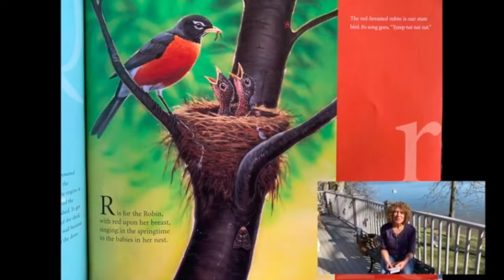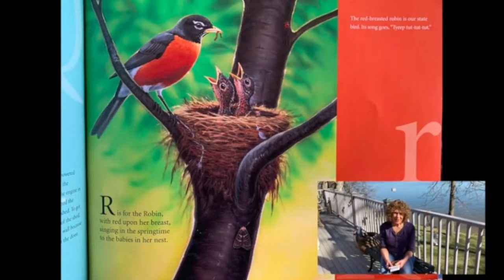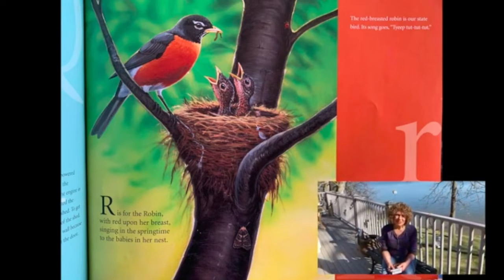R is for robin with red upon her breast, singing in the springtime to the babies in her nest.